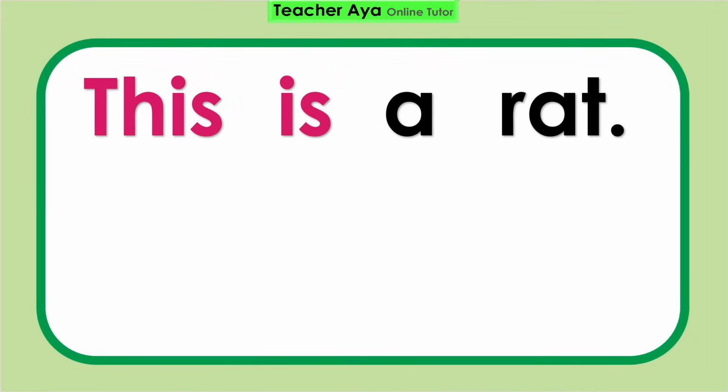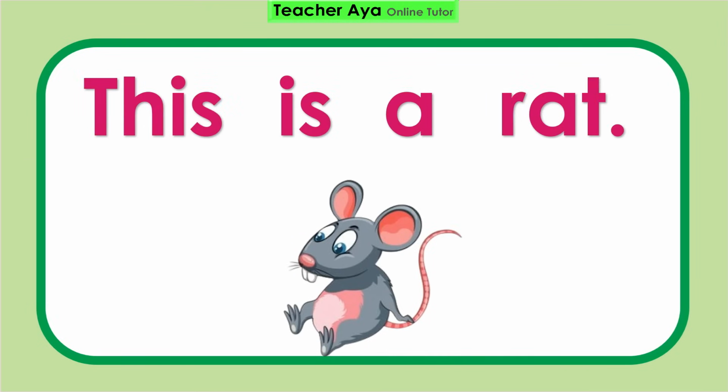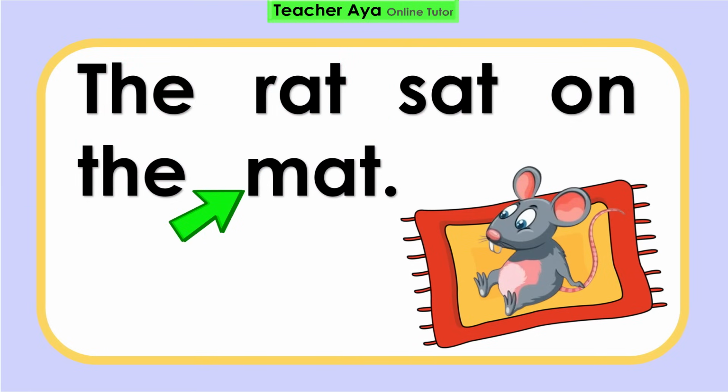This is a rat. Again, this is a rat. Your turn to read, children. The rat sat on the mat. Again, the rat sat on the mat. Your turn to read, children.